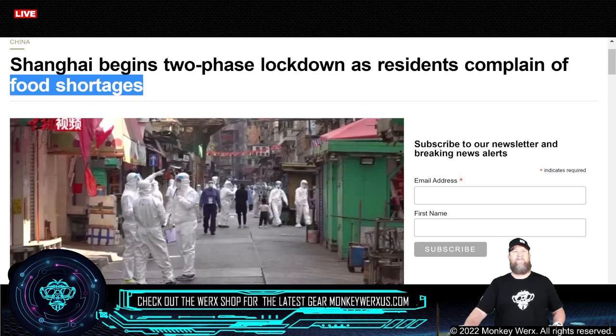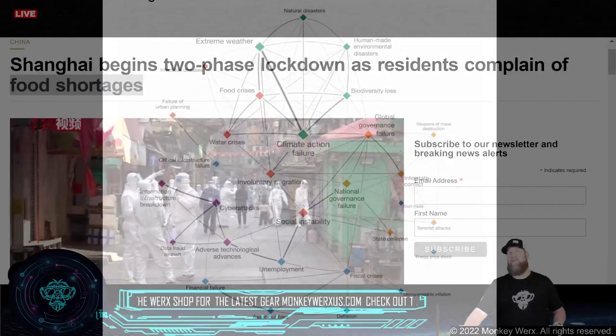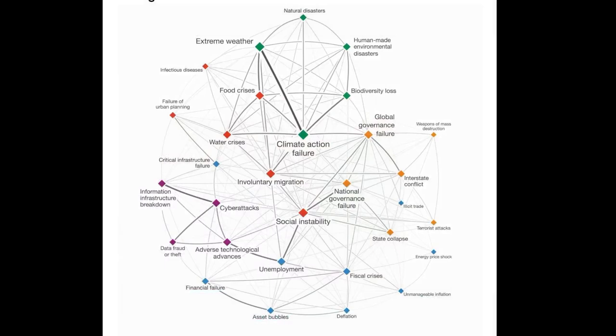Let's get back over here to the Great Reset, or the plan, so to speak. Look right here in the middle. We've got climate action failure. Below that, immigration, involuntary migration, sorry. But then we get over here to the bottom right, take a look at what that says. Energy price shock. All right. Financial failure, bottom left. You can see asset bubbles. We already kind of see that coming. That's over in China, at the very bottom.